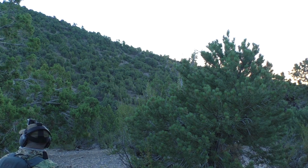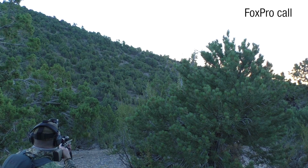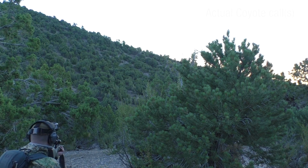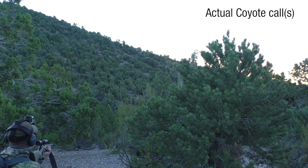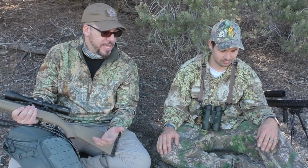I have a feeling it could have been an invite call or a territory call. She was barking a lot. The call I was using was a male howl. So my inclination is it's definitely probably an invite call. She stayed in one spot, and she kept barking and barking, and watched to see if anything would come. So there may have been other females.